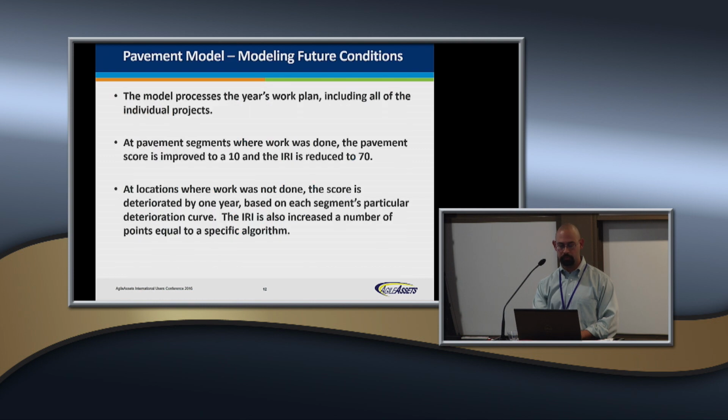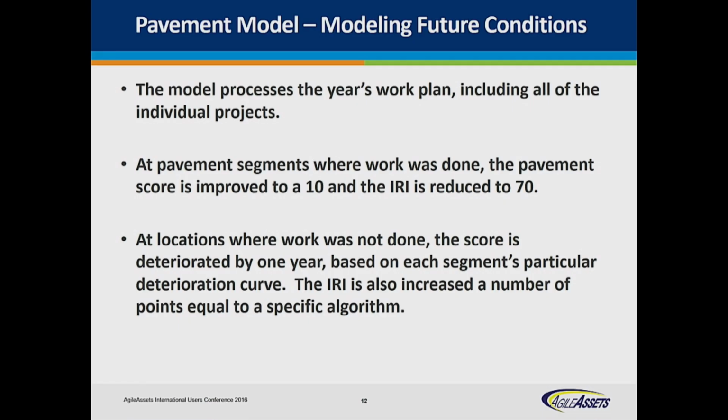Like any good model, it can model future conditions. The model processes the year's work plan, including all the individual projects that come in from our project support system. So these are the committed projects. Plus, it makes recommendations. For all pavement segments where work was done, the cracking index goes to a 10, totally clean, no cracks, and the IRI drops to a 70. At locations where work was not done, we deteriorate everything down that step function curve, and the roughness goes up accordingly.